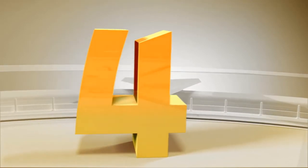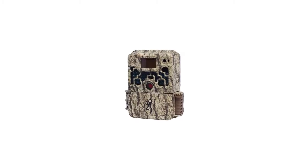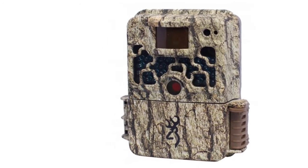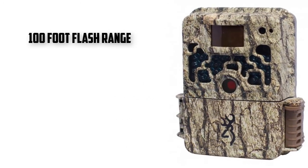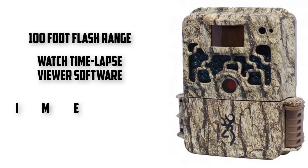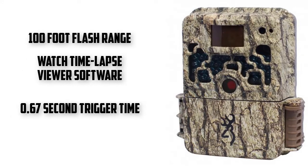Number 4. Browning Strike Force HD Camera. If you like the features of the Recon Force XR, you are going to love its big brother, the Browning Strike Force. It has the same excellent features like 8 AA batteries that allow it to stay in use for months on end, and the ability to record videos of anywhere between 5 seconds and 2 minutes in length.